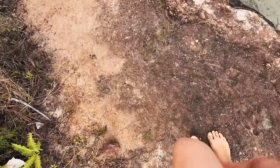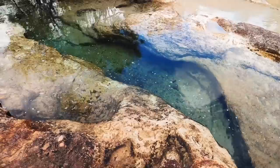Sweet. So we're going to go up along this edge and get a nice vantage point without getting soaking. Well, that's the plan anyway. Look at these deep holes. The colours, so pretty, are stunning. Yeah, the red and blue.